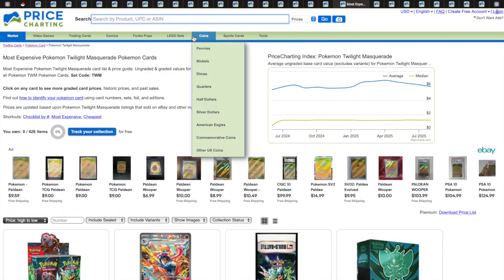Rooted in the Teal Mask DLC, the downloadable content, Twilight Masquerade revealed all the masked Ogerpon in the Terastal EX glory, alongside new nostalgic Pokédex hits, A-Spec returns, and so many different artworks of the Teal Masks.